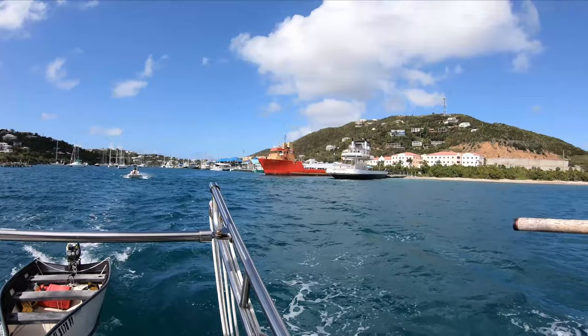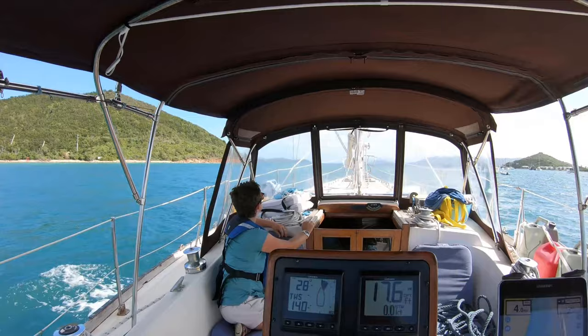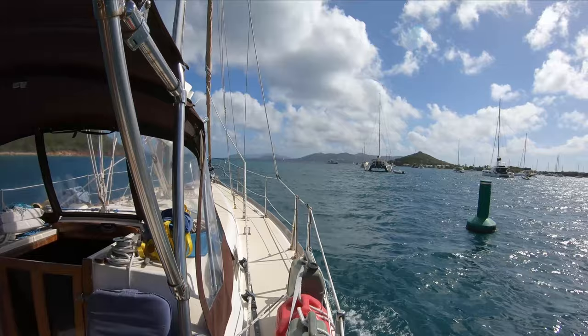After our week in civilization, we were excited to head back for our third stint in the natural beauty of Maho Bay, probably our favorite anchorage on St. John. From there, we plan to watch the weather and prepare for staging for the passage across to St. Maarten. Alright, we're sailing now in Pillsbury Sound.